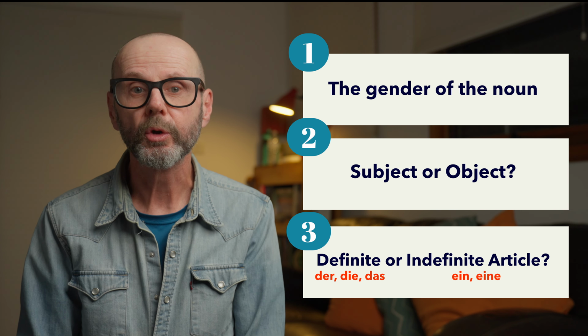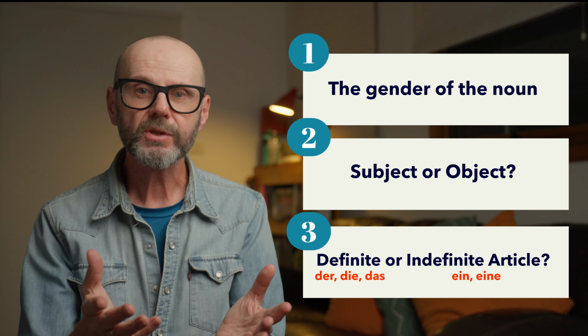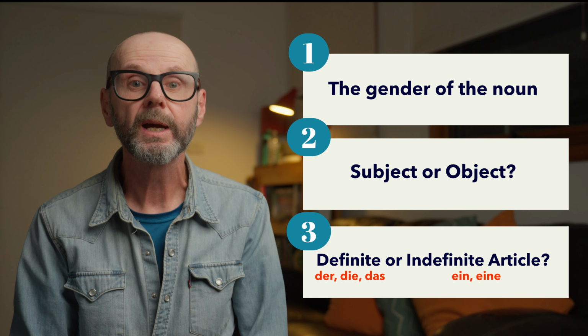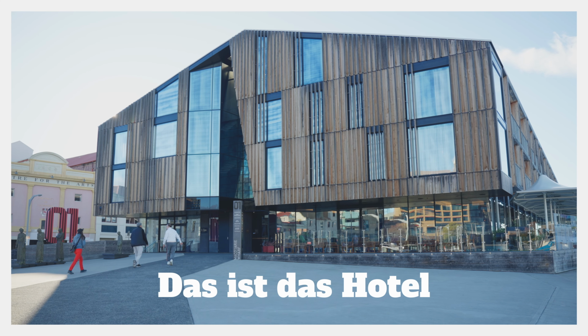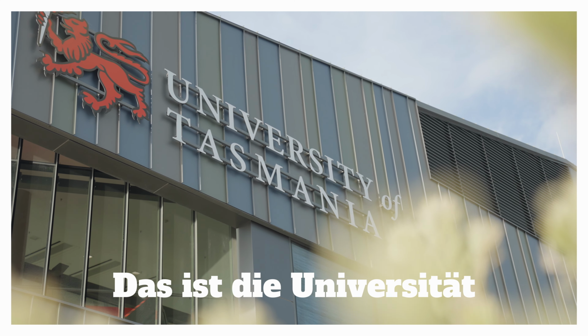Well, let's assume you've been learning your vocab properly and you know the genders. Let's just use for now the definite article and we'll see how easy it really is. Let's start off with these examples. First though, without an adjective. Das ist der Hafen. Das ist das Hotel. Das ist die Post. Das ist die Uni.